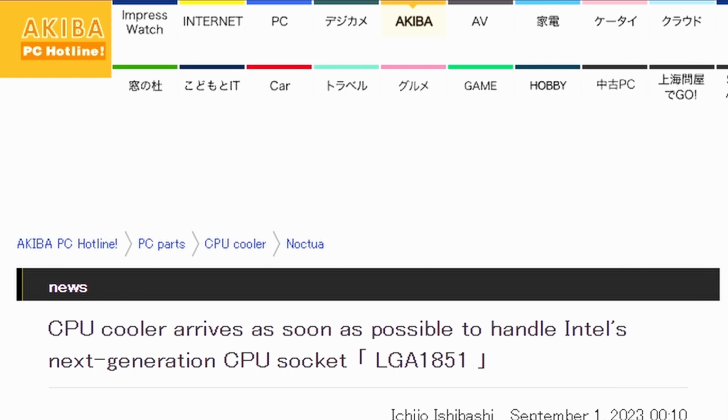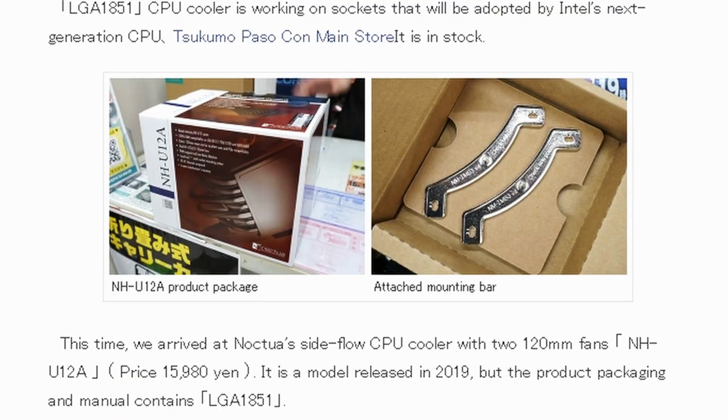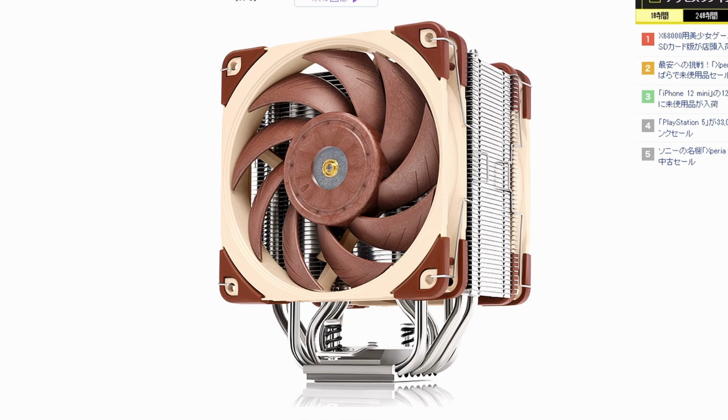Next up, on the Akiba forum, we get to see this interesting leak, and that's the CPU cooler for the Intel LGA 1851, basically the latest Intel Arrow Lake. So it's going to be very interesting to see that. But firstly, we're looking at this CPU cooler here, which is the NH-U12A, and we have more defined pictures of this. And as you can see, this is the cooler we're looking at here, which is really interesting looking, that's for sure. I really like it. Look at this, pretty neat, isn't it?